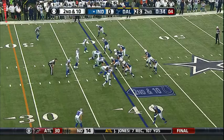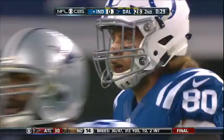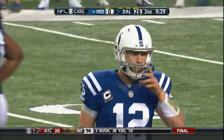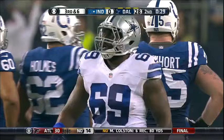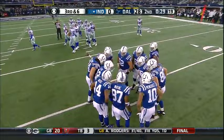Second and 10. And it's Cleaner getting out of bounds at about the 35. Good job by Andrew Luck getting rid of the football. Another free runner. Henry Melton's coming at him. But listen, this is where the Colts are dangerous. Even with the score the way it is, 28 to nothing, when you keep putting the football in Andrew Luck's hands, he's a down-the-field thrower. He looks for big plays. And don't forget, the more he throws, the slower that pass rush is going to get.